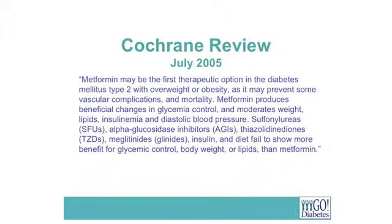For those of you who ever read Cochrane database reviews, it can make you feel a bit like a therapeutic nihilist, I think, because it seems like nothing we do really helps. But this was actually a Cochrane review that was given about metformin. I'm just going to read it. For those of you who have read Cochrane reviews, this is kind of a glowing endorsement. Here's what it says, and this was from July of 2005. Metformin may be the first therapeutic option in type 2 diabetes mellitus with overweight or obesity, as it may prevent some vascular complications and mortality. Metformin produces beneficial changes in glycemic control and moderates weight, lipids, insulinemia, and diastolic blood pressure.